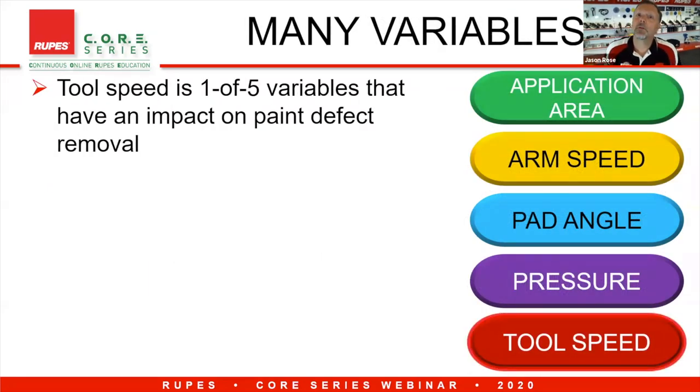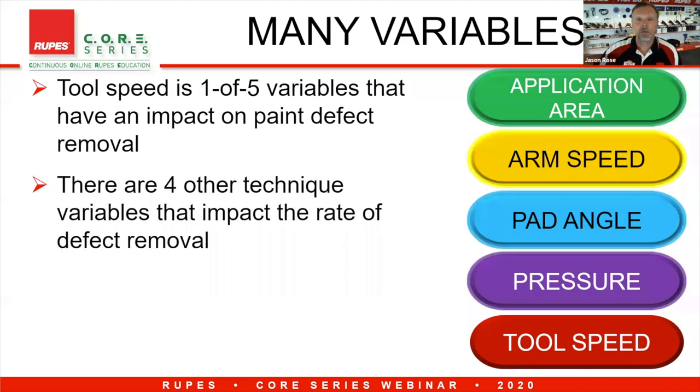Now, here's another thing to think about tool speed. Tool speed is one of five different variables that impact the result that we get when we machine polish paint. So by focusing on tool speed, we are zooming in on one of five different things that the user can do to impact defect removal. So the other four have a great impact on defect removal in addition to tool speed. So we're talking about application area, arm speed, pad angle, downward pressure, and tool speed. Those are the five variables that make up the technique that all of us use.